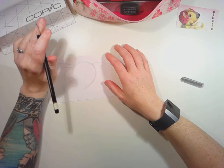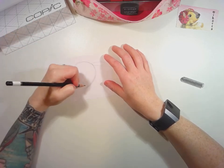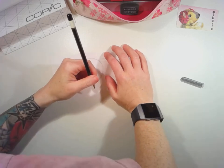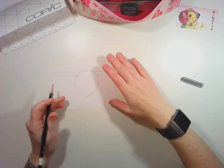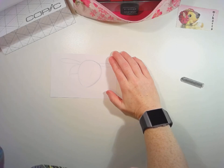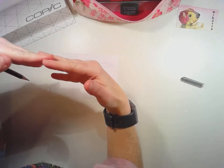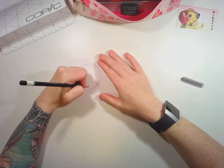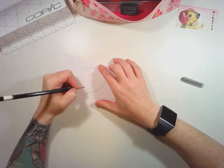Now, its eyes are already gigantic, but in order to make it really, really chibi, I'm gonna make them even bigger. But I guess first, this one's mandibles right here are really dark. It's kind of hard for me to see. So I am peering over its, it's kind of like teeth, I think. It comes down a little bit and then it's got interlocking teeth, it seems.